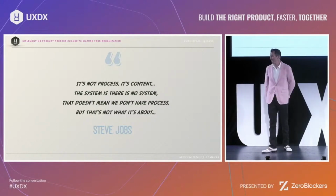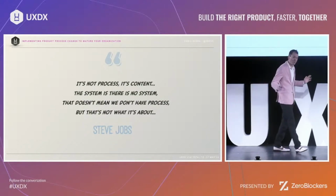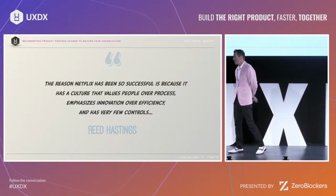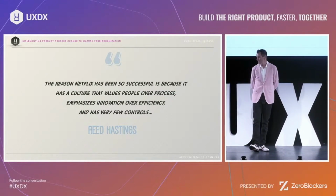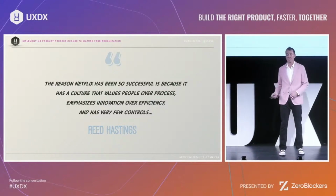This dude, Steve Jobs: it's not process, it's content. That doesn't mean we don't have process, but that's not what it's about. Hard to disagree with that, right? Of course, there's going to be some degree of process, but let's not make that the thing. Ultimately, Reed Hastings says that the reason Netflix has been so successful is because it has a culture that values people over process. People over process, folks, it sounds great, right? It's a great idiom. It sounds perfect.